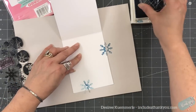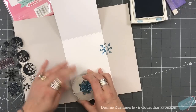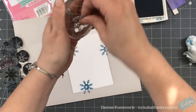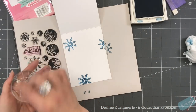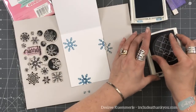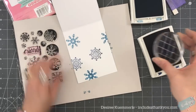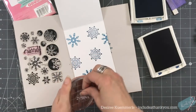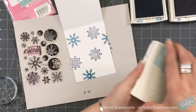I'm going to use first generation, and I'm going to stamp that one again. Let's see if I can get it right. Nope, but that's okay. We're just going to keep going. And I want to come in with this one, and for that one, I actually want to use my Night Iron Navy. And now I'm going to come in with my Soft Sky.